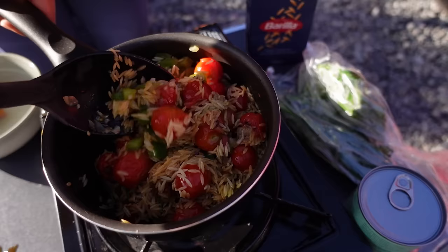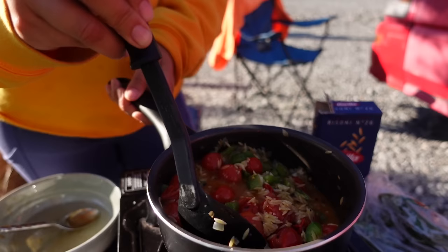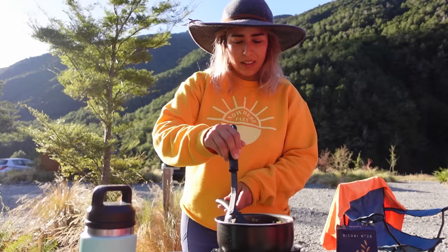You don't have a fridge, so just make perfect two portions. Put in a little chicken broth. This one's a lot like risotto, you just have to stir it a lot. I'll just be stirring this for like 10 minutes.